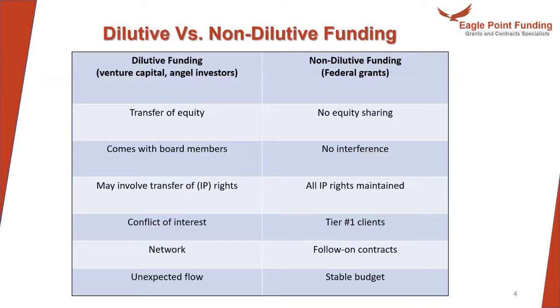There's no interference. IP rights are maintained, and essentially what they want you to do is run your company the way you want to run your company. They're not trying to shake things up or change anything. Yes, if there is an application for that, they might ask you, hey, would you guys be willing to develop it for X, Y, and Z? But besides that, they're focused on basically developing technology in a non-invasive manner.